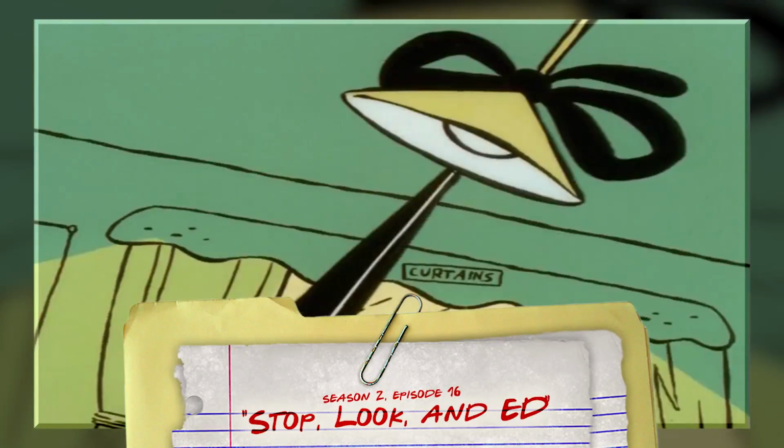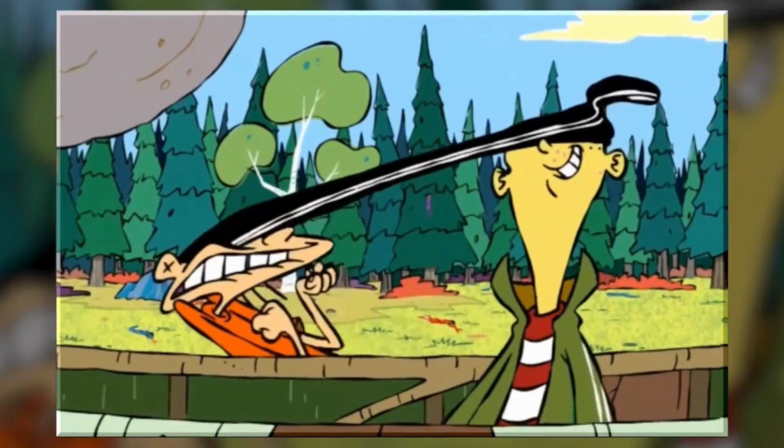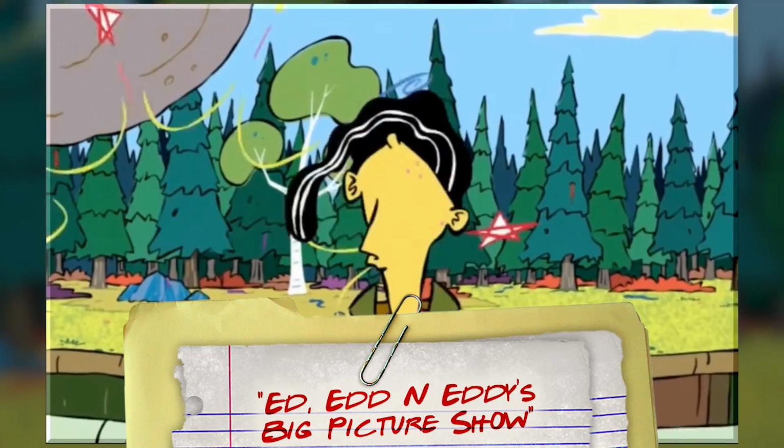Double D always wears his hat sock on his head. And he does this in an active effort to keep this part of his head a secret. As far as we know in the series, Double D has lost his hat at least twice in the series in front of both Edd and Eddy. The first time was in the episode Stop, Look, and Edd, and the other time was in the made-for-TV movie Edd, Edd and Eddy's Big Picture Show.